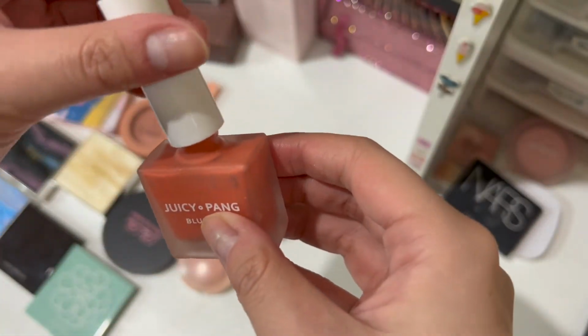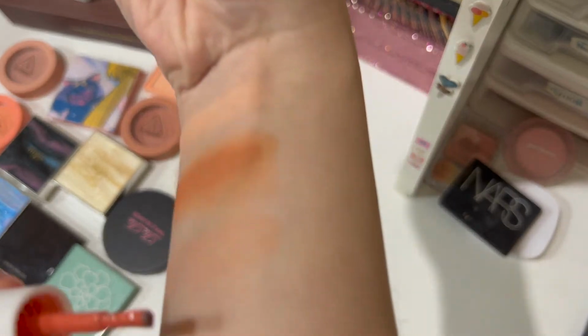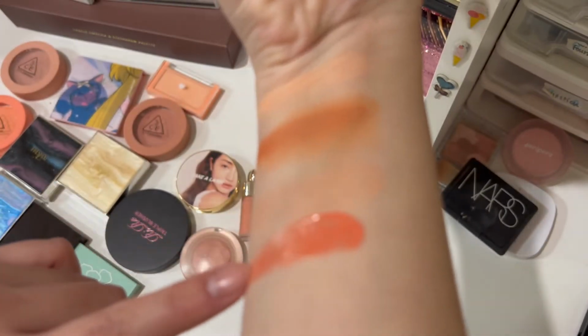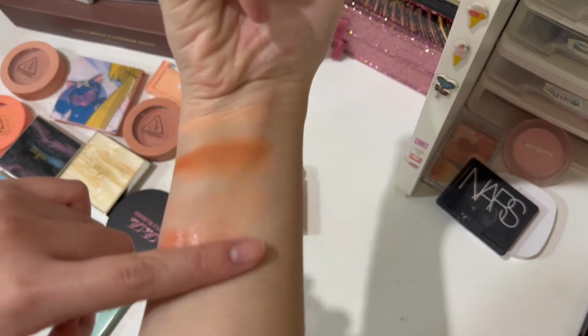This one is another blusher that I really enjoy. This is a liquid. It looks like a nail polish, doesn't it? But this is one of those blushes where a little goes a long way if you're using your finger or a brush. But when you use a sponge, it does tend to eat away the blush's pigment, so be wary of that.